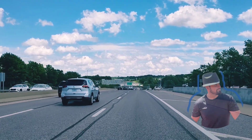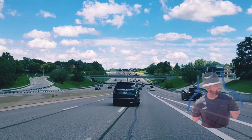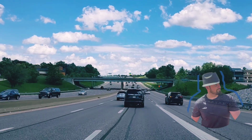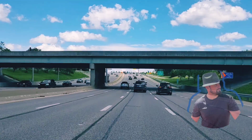Close to the main beltway of St. Louis, which is I-270. You can see the traffic is starting to increase as we get closer into the inner core of the city.